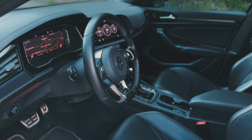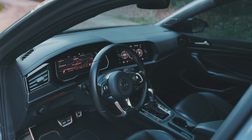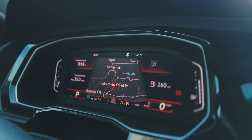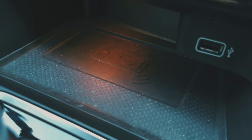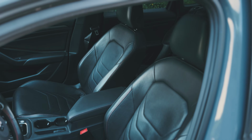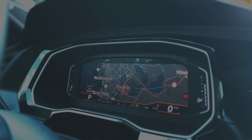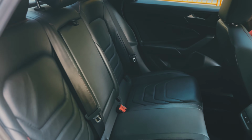In terms of tech features and daily comfort, it cannot be beat for the price. From actual real perforated leather seats that are both heated and ventilated to basic things like memory seats and a pretty cool digital dashboard, a massive sunroof, wireless charging, and many more. It's hard to find this many things in a budget car. Heated seats in the rear, navigation, ambient lighting, these are all things that you have to pay extra for in a premium car, and it comes standard in the GLI.